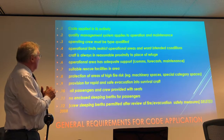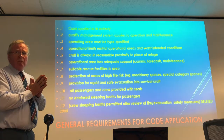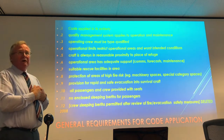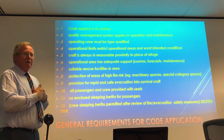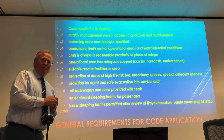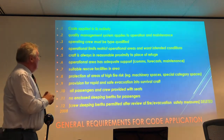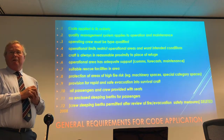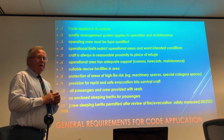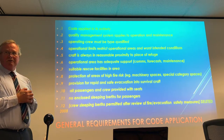The code was developed at a time when we didn't yet have the ISM code in force. And we felt in writing the code that we needed a quality management system for its operation, and so that's written into the code. But as it turned out, a quality management system was written into SOLAS at exactly the same time as the HSC code came into effect. There's a type qualification requirement for the operating crew, that they have all the training necessary to operate a particular craft, just as there's a type requirement for aircraft crew, for example.